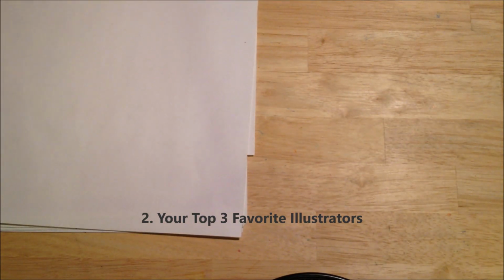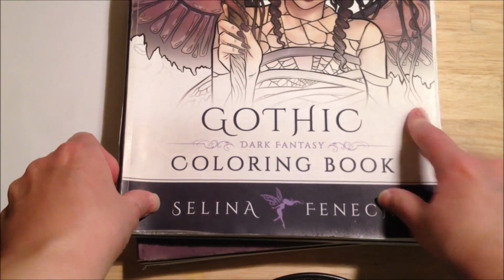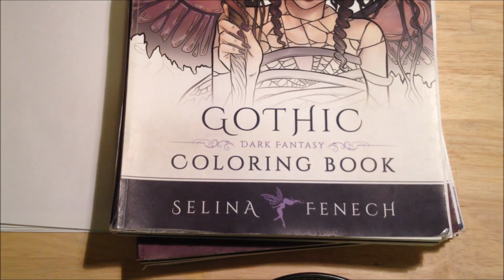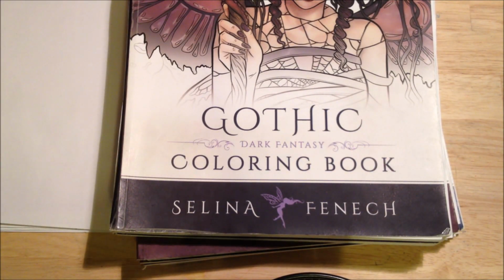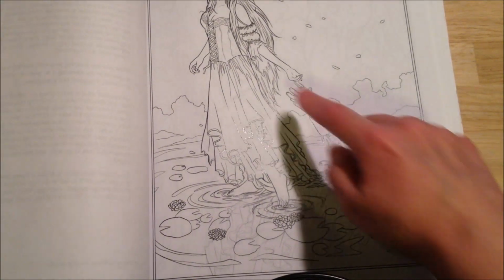colored. The second question in the tag is name your top 3 illustrators. The first one is this one, Selena Fennec. What I like about her illustrations, her figures are gothic, they're fantasy, and I like the way she illustrates. Her figures are very flowing in their hair, in their gowns.